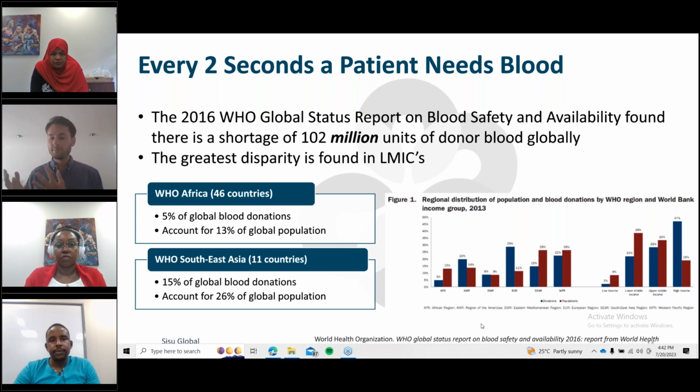And the global blood shortage has turned from a shortage that predominantly affects lower to middle income countries to affecting all of us and everyone. Now, that's not to say that, like in a lot of other issues as well, countries on the lower economic end or in lower resource settings still experience the shortage disproportionately. If we look at the WHO Africa statistics, this encompasses 46 countries across sub-Saharan Africa. They account for only 5% of the global donor blood donations, but account for 13% of the global population.